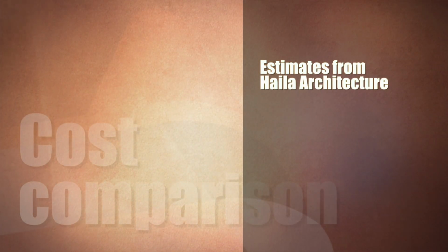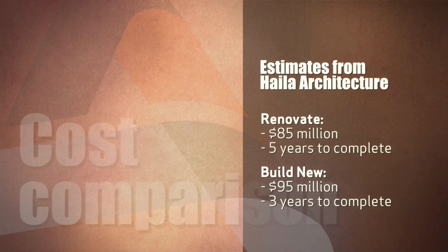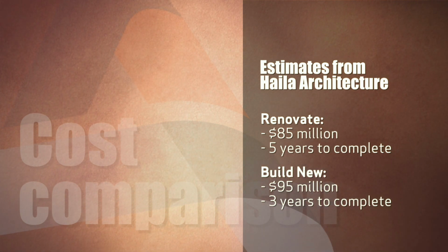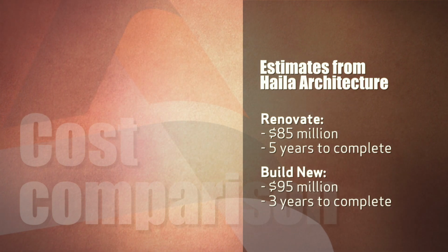To compare the two options, Halo Architecture estimates that it would cost $85 million and take 5 years to renovate, and they estimate that to build new, it would take 3 years and $95 million.